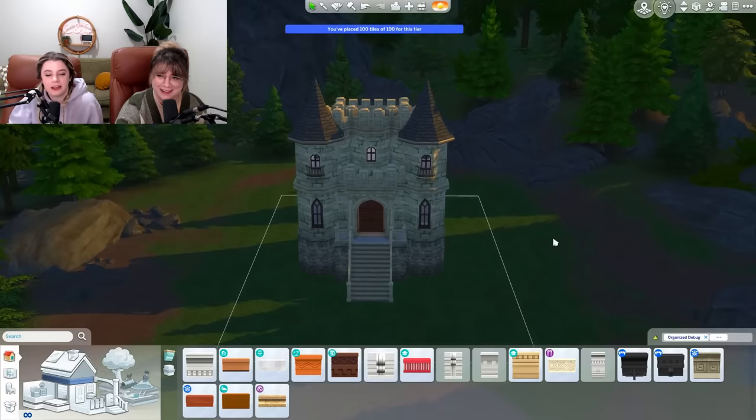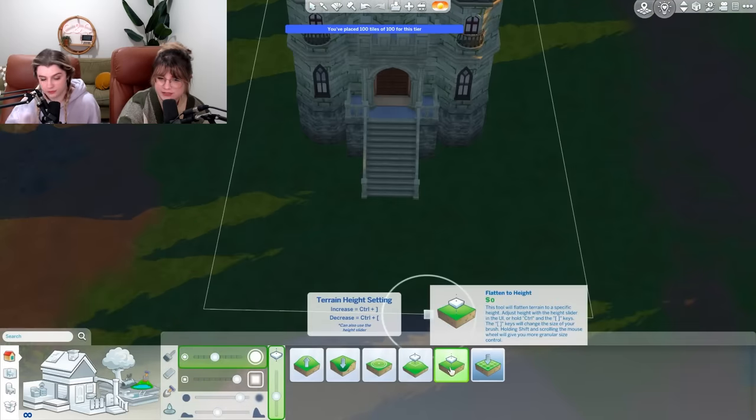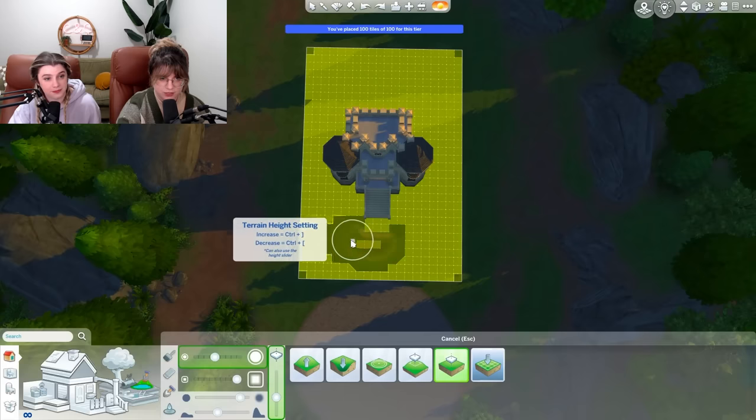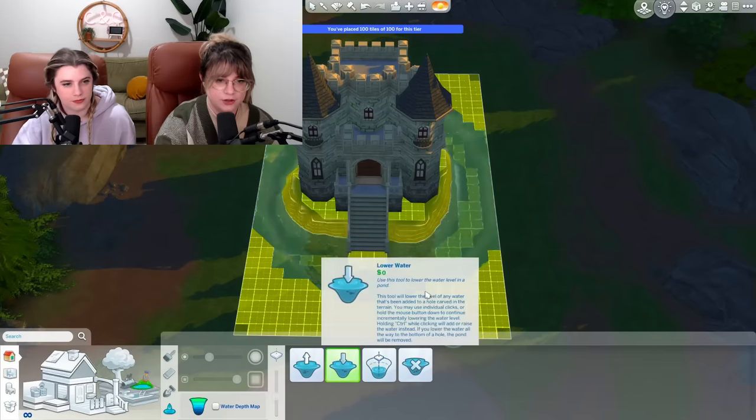Where? It's going to be a mini mode. Oh, sure. Well, that makes it easy then. Great. Do it. Guess I walked right into that one. I'm going to use this flatten to height tool in terrain tools and I'm going to lower down the height like 4 or 5 times using control and the left bracket key. Then you effortlessly draw your shape. Perfect the first time, every time. If you just saw a jump cut, no, you didn't.